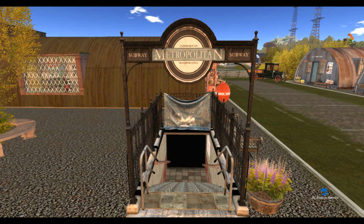This is interesting. Metropolitan Subway, underground transportation. I wonder where this will take me.